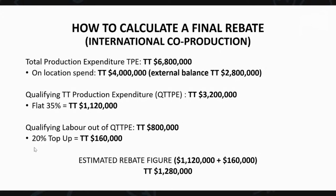Again, the final rebate figure is usually lower than the estimated figure. For on-location spend of 4 million, they might estimate about 2.5 million. Yeah, we get back 2.5. And then when you start ticking off categories, oh wait, this doesn't qualify, this doesn't qualify, it comes all the way down, which is fine. 1.28 back on 4 million, it's not that bad.